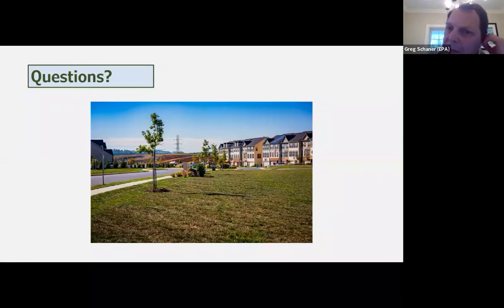Don't be tripped up, I think, by the fact that EPA has developed its own form that's an optional form. But if you have a way of documenting the findings of your inspection and all of the minimum things for the corrective action, you would have complied with the permit.